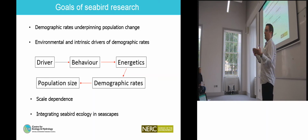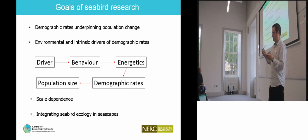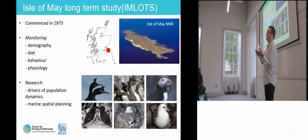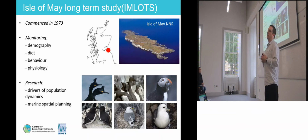Now, in the other context here that's associated with this study of population ecology are twofold that I want to address today. One is the scale dependence, which again is a recurring theme, and secondly, integrating seabird ecology into the seascapes. And I want to illustrate that with one example that I coordinate, which is a long-term study on the Isle of May, which is an island just close to here, which started in 1973. We work on 6 species, and we work on all the classic things that I've talked about in a population ecology study. So you've got the demography, the demographic rates, and then those measures that we need to take to understand the underpinning drivers and mechanisms. So the diet, the behavior, and the physiology. And our main research questions are, what are the drivers of population dynamics, and how do seabirds fit into marine spatial planning?